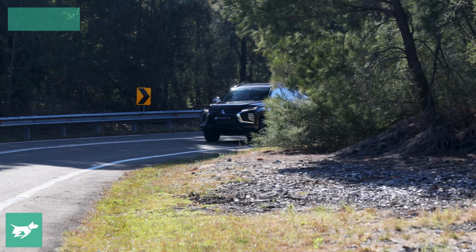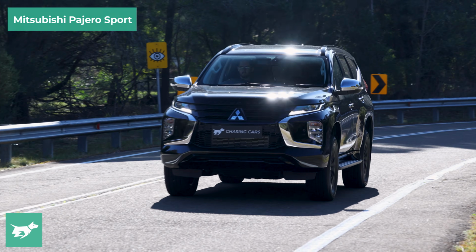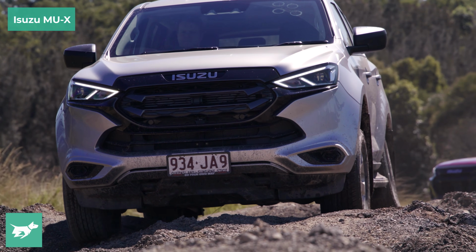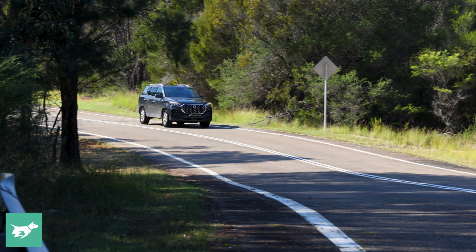You know, like when I've been driving the Pajero Sport, and also I think the MU-X to a bit of a degree, they both don't perform as well as they probably should. The MU-X is probably a little bit softer, but in general, I do think they're not as disciplined as they could be. So what about in terms of safety?